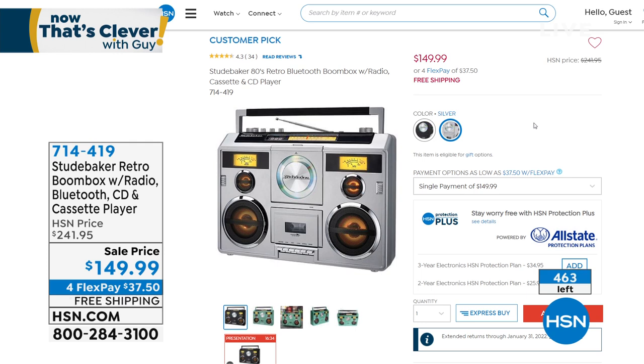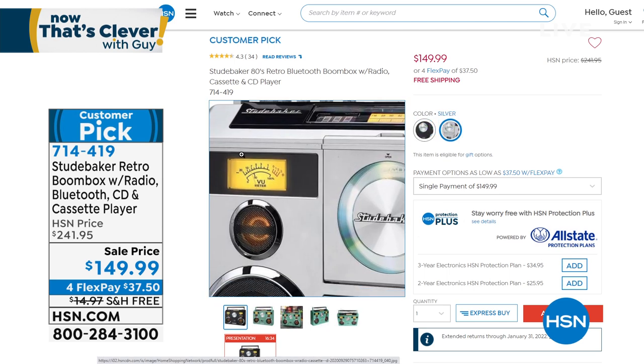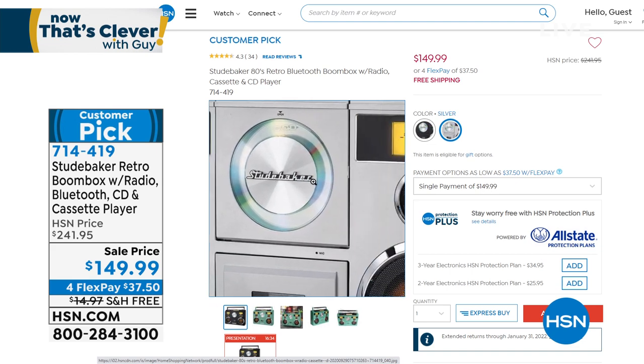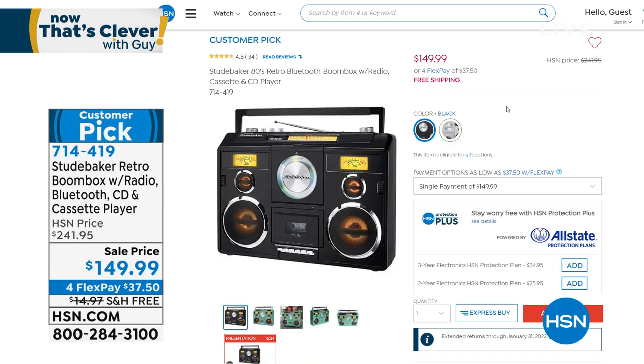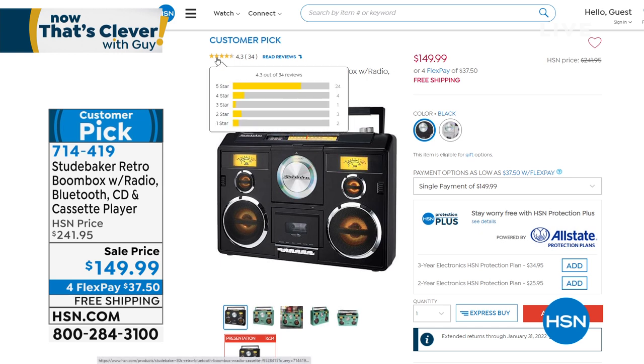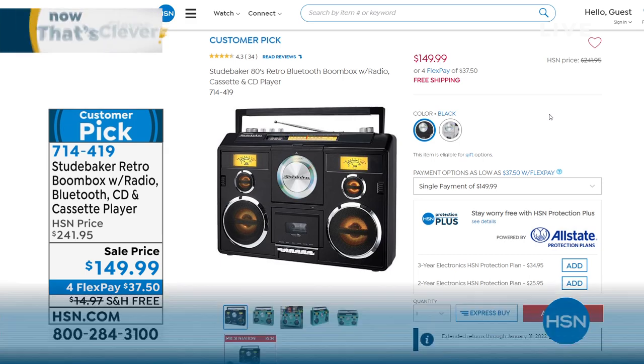Don't get left out. And remember, if this is a gift, you can buy it now, pay it off over 4 months, and then you can return it at the end of January if somebody wanted a different color or whatever. We have extended returns starting today. It's a huge customer pick if you want to get it. Last call on silver, last call on black. And again, the markdown from 240 to 149, almost $100 off. And free shipping and handling.